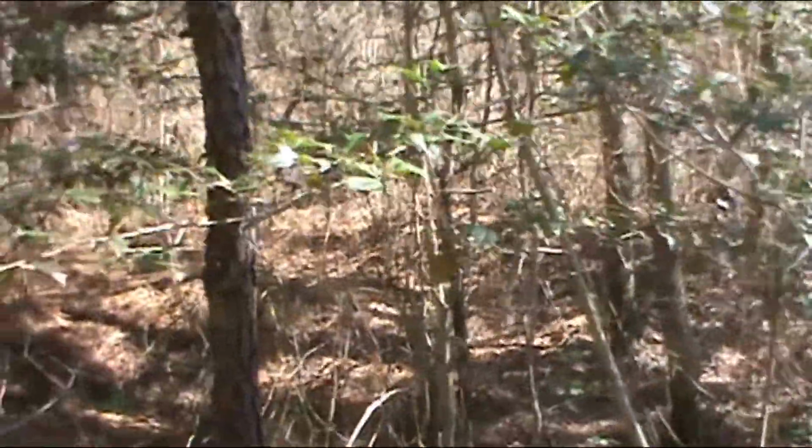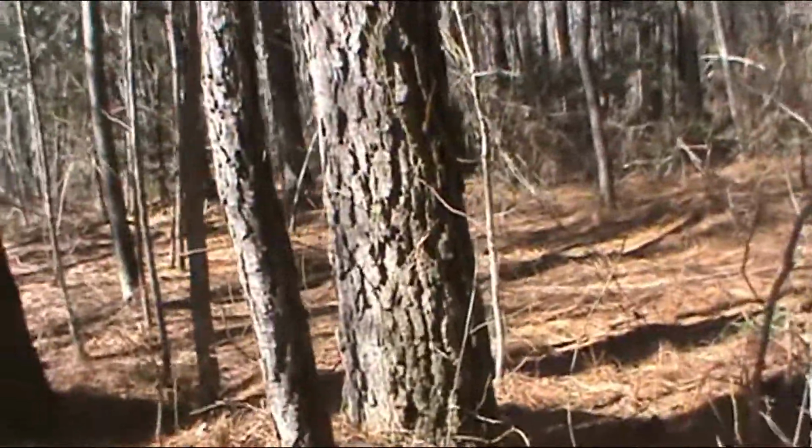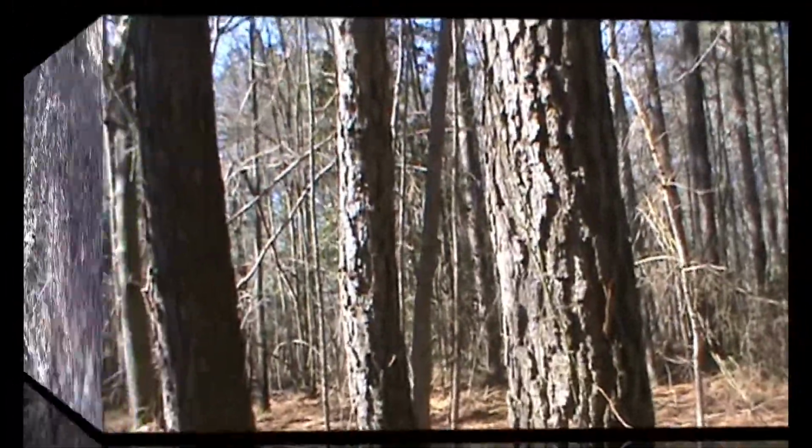These little hills is what I'm talking about. Little hills in the woods. Just a slight 2-3 feet, that's all it takes along a transition, and they have an advantage to look. It's like us being in a tree stand up high. We have an advantage to look and see. The deer use their eyes more than you think.